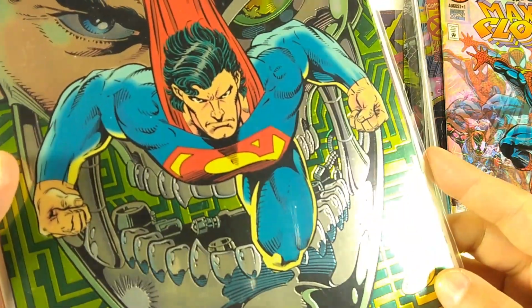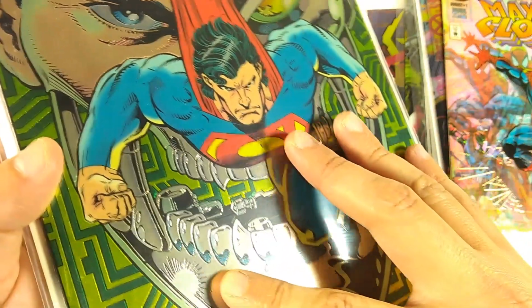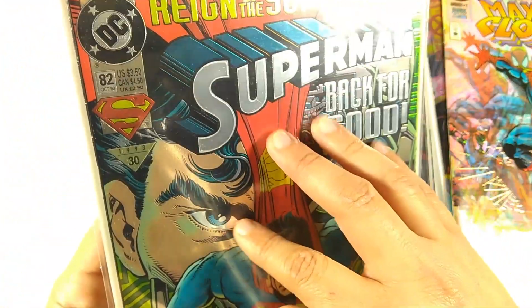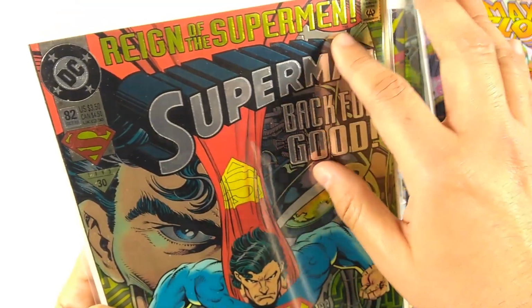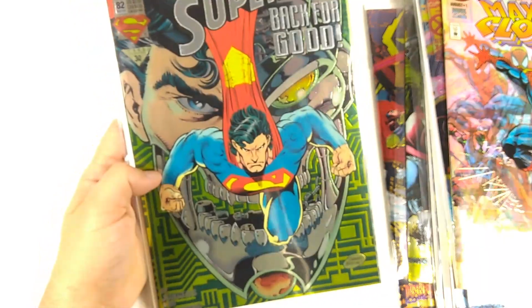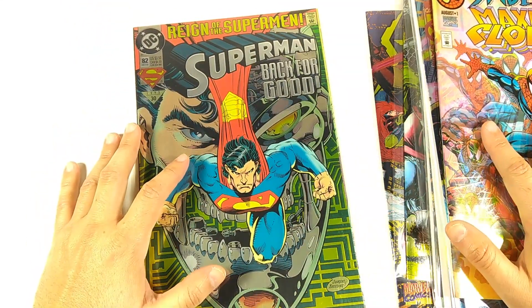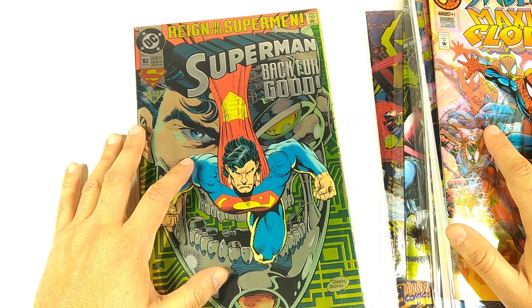And lastly, DC wanted to get in on this as well. Same thing here. This is a plastic cover. It's embossed. It's really shiny. Superman number 82, part of the Reign of the Supermen, and really nice. So I picked chromium as number 2.